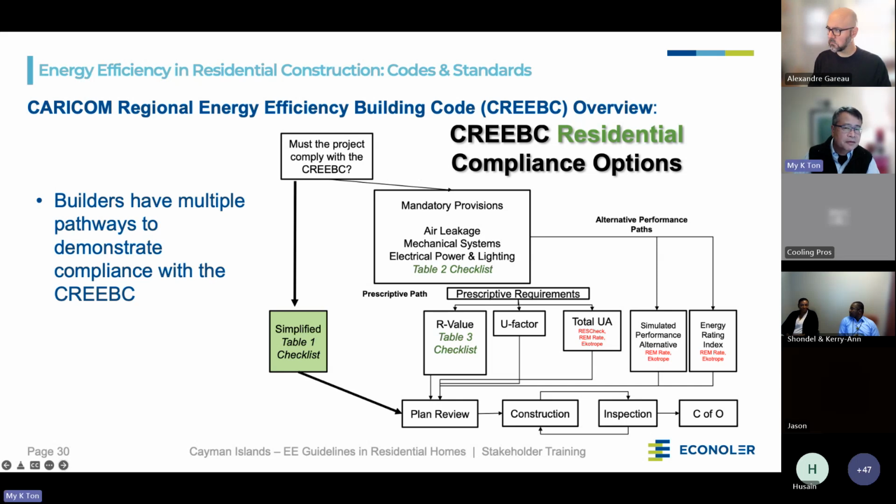Here's a graphical representation of how you can meet the code. There are different pathways, and I'll talk about that a little bit more in the different slides. But yes, there's a simplified compliance. There's also the alternative performance path. So there are different ways that builders can meet that. So it's not completely rigid. There's some trade-off that you can make during the building process, depending on what materials you have at hand or the designs that you choose to adopt.